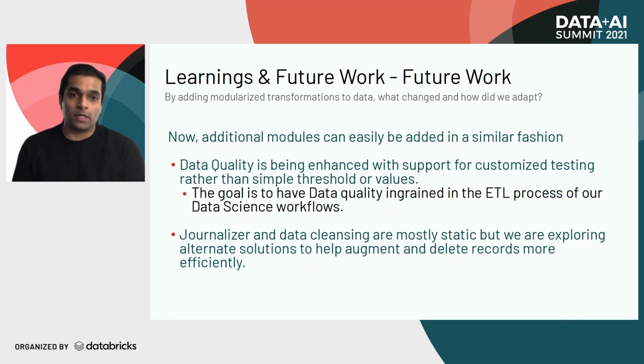What is planned for the future, looking ahead: we now know that additional modules can be added easily in a similar fashion, so we can just keep them as transformations or add them as configurable entities in a similar way. Data quality is an initiative that's still being worked on. There's added support for customized testing that's coming into this module. We have the final goal to have data quality ingrained in the ETL process of our data science workflows, so that people have the advantage of data quality at every step of their workflows. And Journalizer and data cleansing are essentially mostly static, but we're exploring alternate solutions to help augment and delete records more efficiently, since that is one of the downsides that we have to keep doing more often.